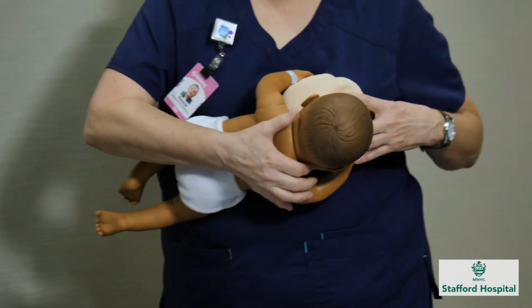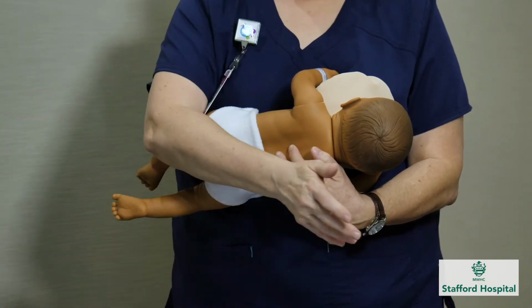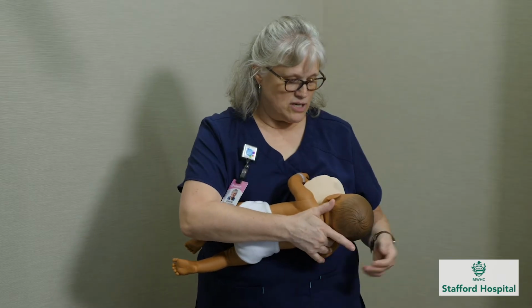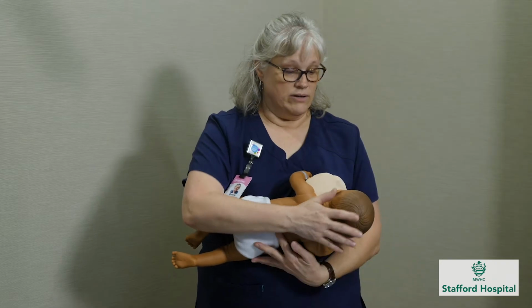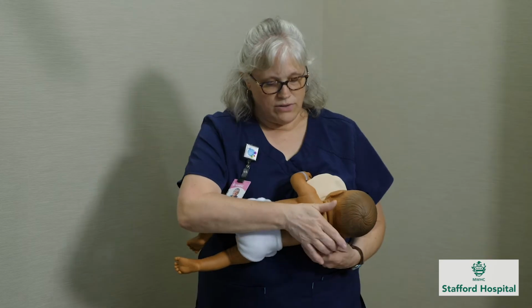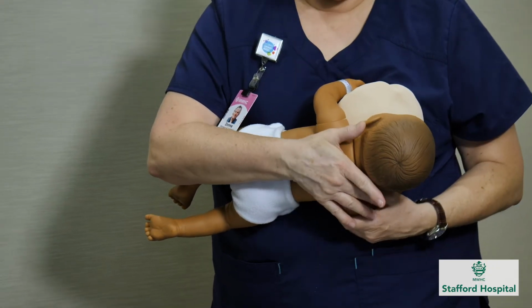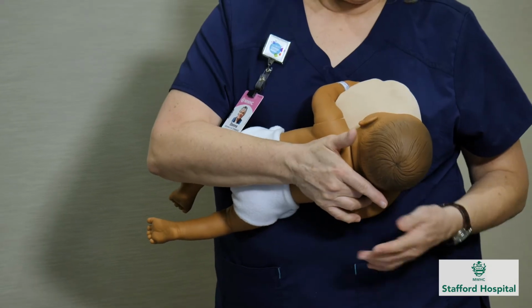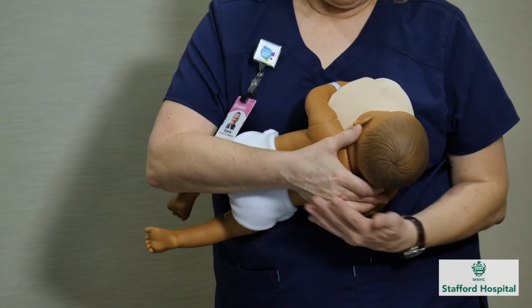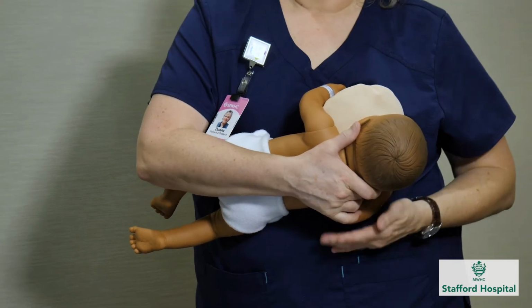With the cross cradle position, you are holding the baby with the opposite arm from the breast you're feeding on. Now, I don't have my hand up here. I have it down here, okay? The palm of your hand is supporting the shoulders and the top of the back, and your thumb and your fingers are going to be holding the base of the skull on the baby.